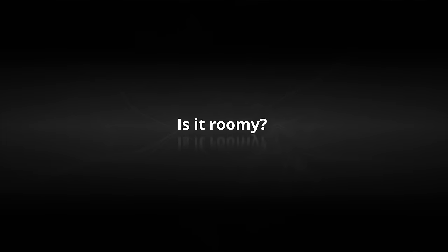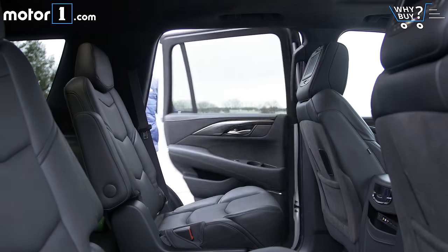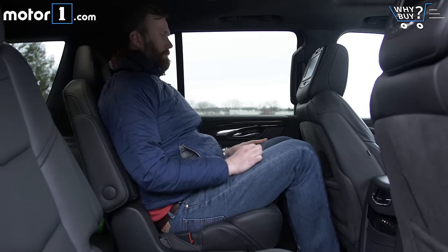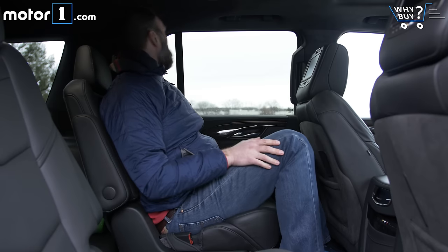Is it roomy? There's a reason that you see so many NBA rookies driving around in new Escalades. In the front seats and the middle row, even guys as tall as I am have tons of head, leg, and elbow room. The captain's chairs in the middle are probably the best seats in the house, and even the third row is usable for adult passengers in a pinch.